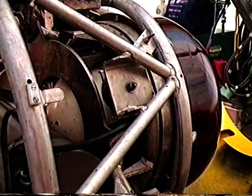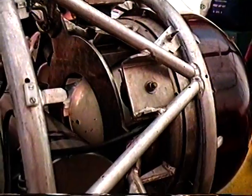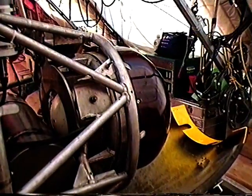Still carrying on with the nose mount. This is the OAS system, optical avoidance sonar.